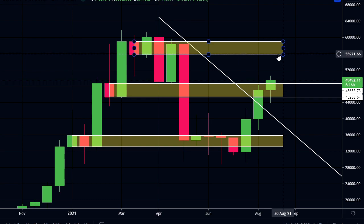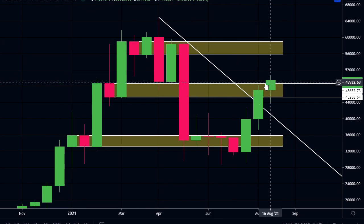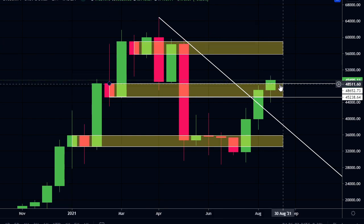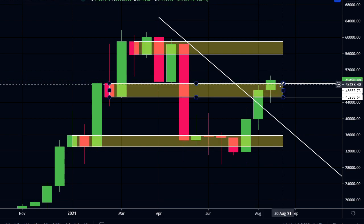which is also around that area where we had that VPVR spike. If we were to close inside this order block, perhaps we might come down to test the bottom for support here, and that would be around 45.3. But we'll have to wait to see how this week plays out. This one would be one to watch before we open the next 2-week candle in a week's time.